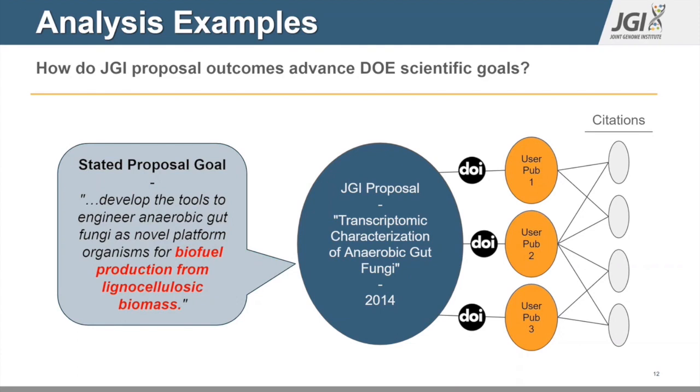So recall some of the examples that I talked about just a few slides ago. If we can connect our user publications to the proposals that enabled them, we can start seeing how our proposals are enabling all of those fun downstream use cases that come when our users' papers and data get cited. We can make these connections using DOIs, which you see on your screen and which I'll talk about in the coming slides. So let's talk about this example that's in front of you.